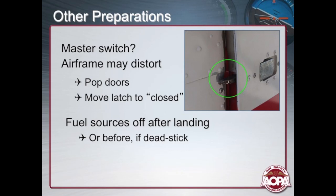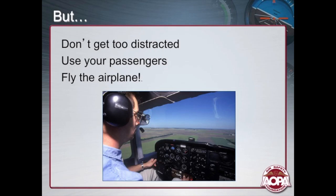Don't get too caught up in getting everything ready for the landing that you lose track of what the airplane is doing. Use your passengers and fly the airplane.